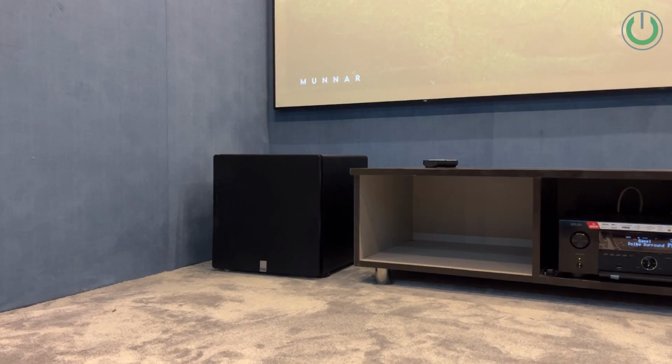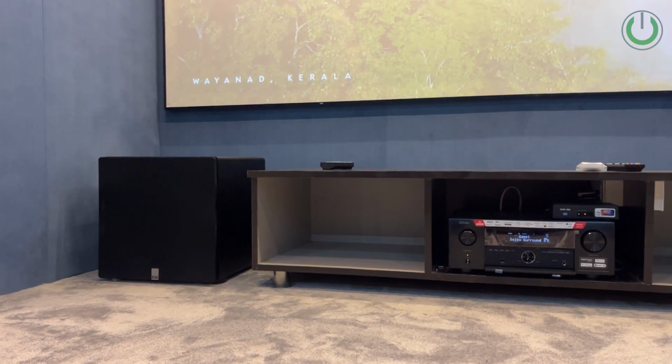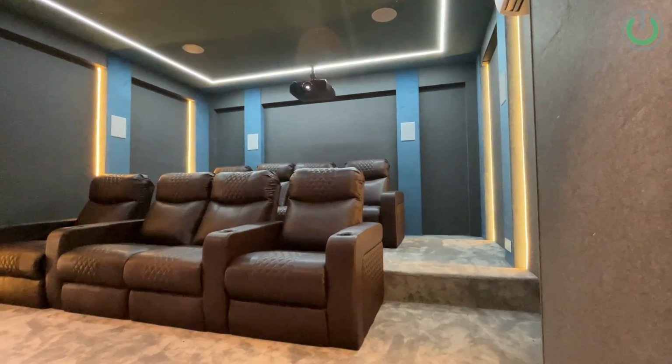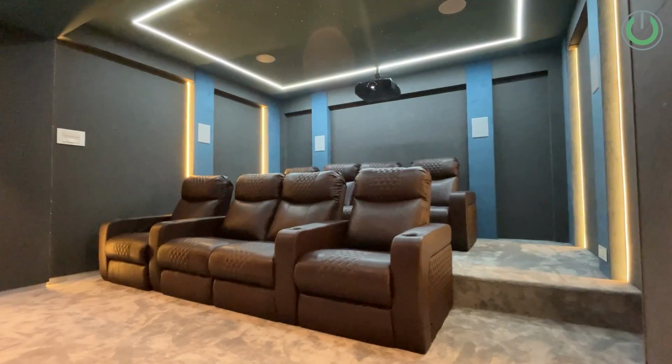Is that right? Speaking of amplifier, the amplifier which is running right into the heart of this AV room is the Denon AV-CX 4800H, which is a 9.2 channel and 11 channel processing AV receiver. Now we all know Denon 4800H is one of the powerful amplifiers or AV receivers in their category of segments, and it was an ideal product for this room considering the choice of B&W speakers.